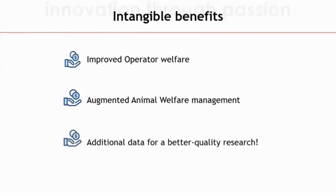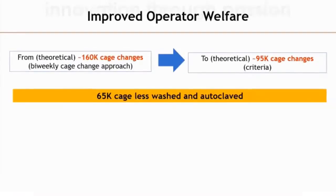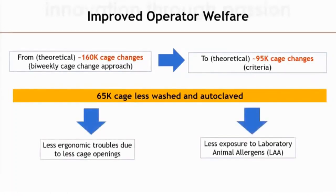The value behind the augmented animal welfare and the additional data for better research outcomes listed here is very, very valuable for animal facilities to be able to streamline this information within their facility operation. So improving the operator's welfare with less cage changeouts is something that will increase the ergonomics while also decreasing allergen exposure. And this is key because this actually helps prolong the careers of these animal caretakers in this field, and it's very important that this digital system can provide that and help these guys out through the long haul. But what dollar value can you put to this during your return on investment?